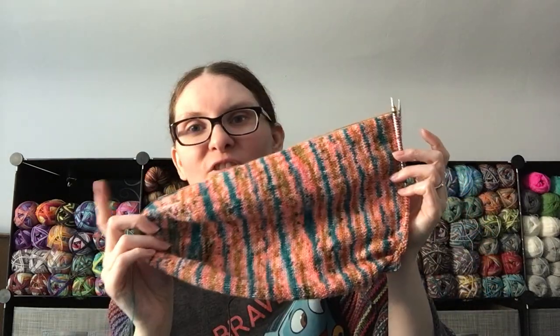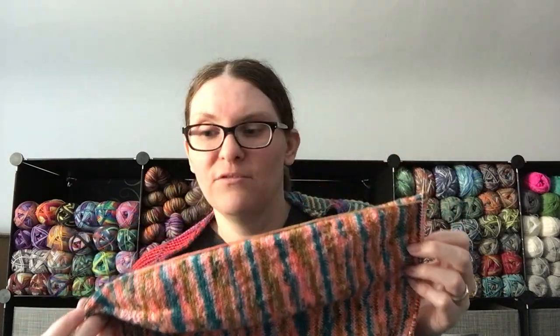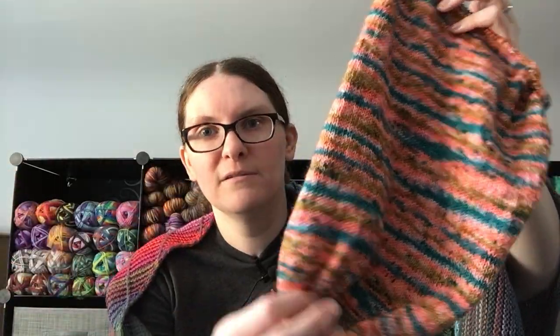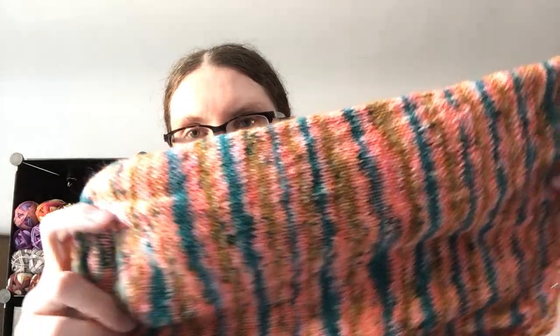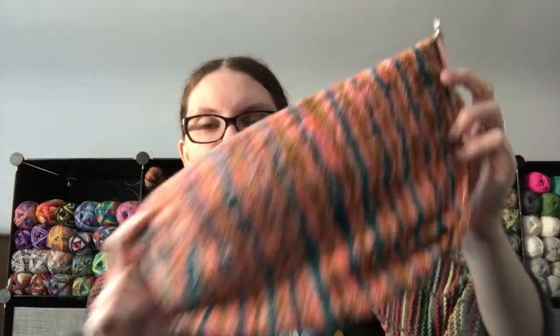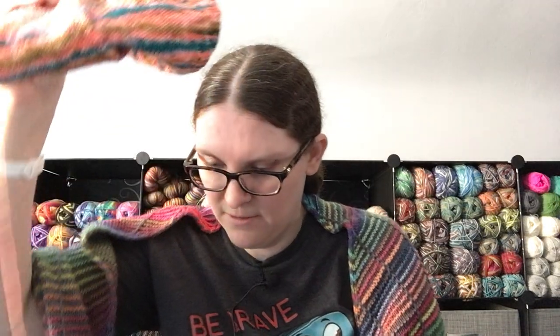And then when you get to the end, you're going to decrease. And then you shove the inside inside of itself. I'll show you when I finish. It's brilliant. No ribbing. A hat with no rib. If you don't like rib, make this hat. So yeah, that's pretty much it. I don't want to say too much else about the pattern because it is a paid pattern.